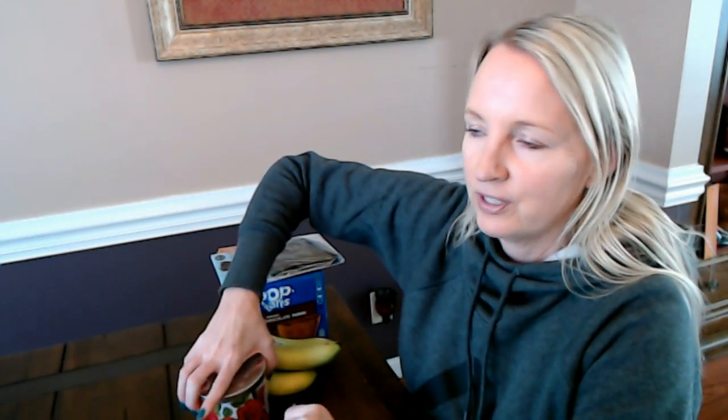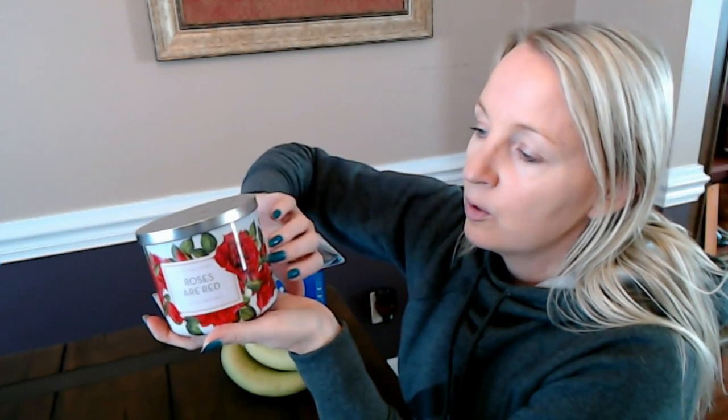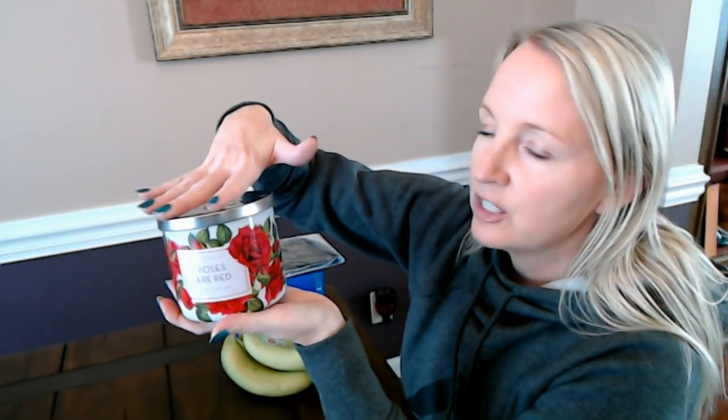This next item was funny. Okay, now these candles, these are some of those 3-wick candles, and they're from Huntington Home. We saw them in the last Aldi flyer, the sales circular that we looked at, and they had different scents.